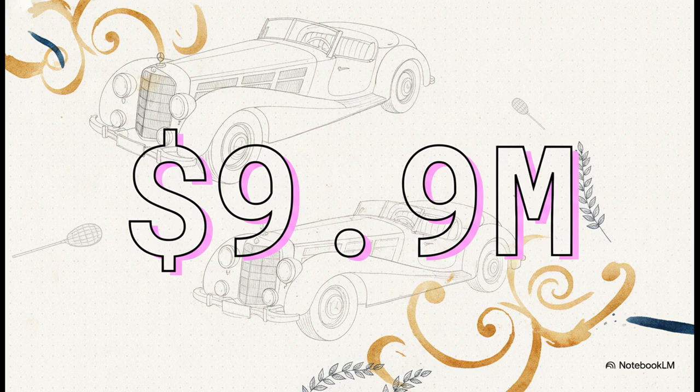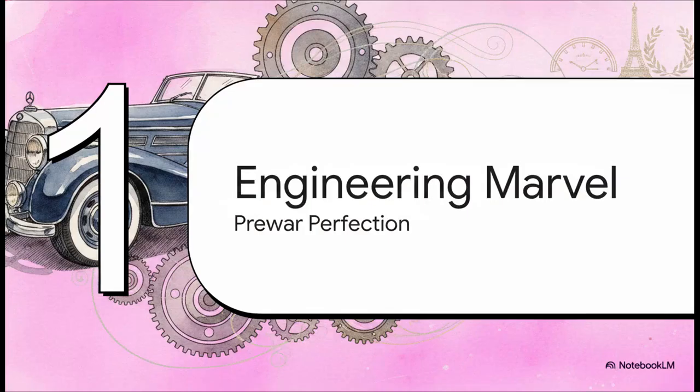Now, a valuation like that really makes you wonder, right? What exactly makes a machine from the 1930s command the price of a modern luxury estate? Well, to understand the whole shebang, we need to go back to where it all began. Part 1. A pre-war engineering marvel.